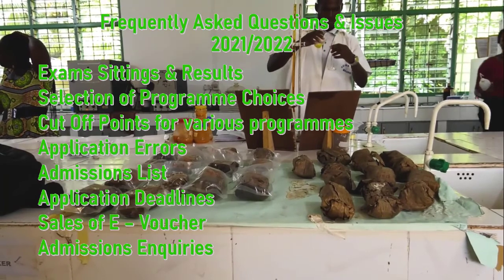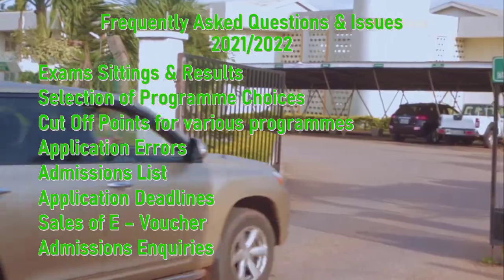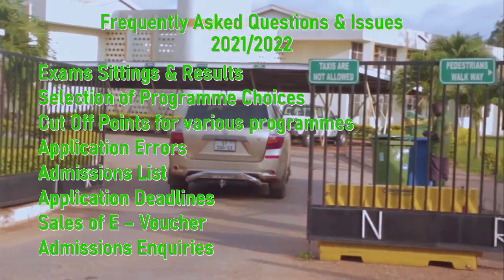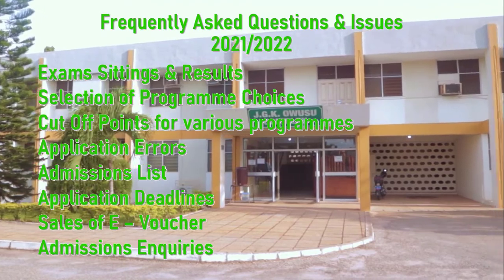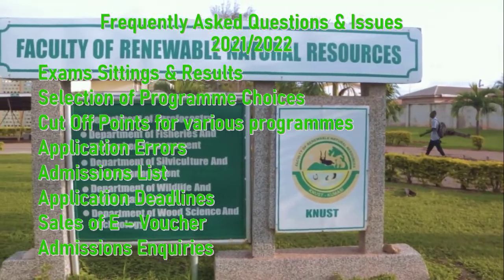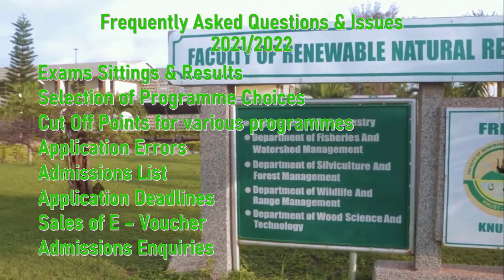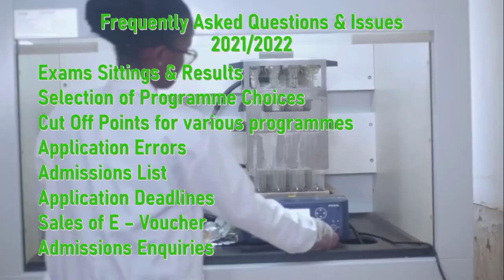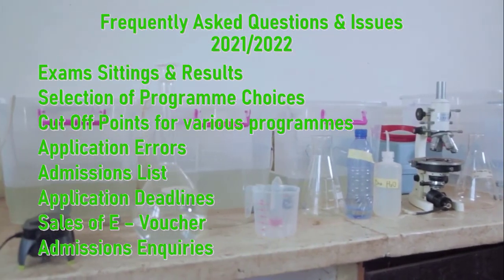You can also visit their admissions office at the Central Administration only, and their working hours are from 8 a.m. to 5 p.m., Monday to Friday. And you can also send them an email, and their email address is admissions@knust.edu.gh.